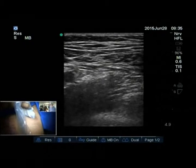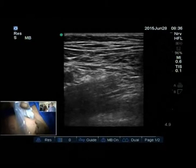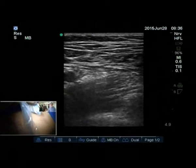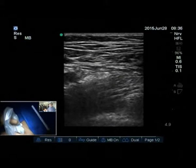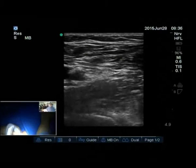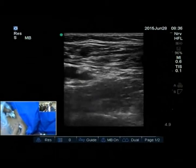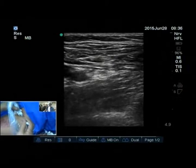And also the other thing for in-plane approach is you can already do a subcutaneous tunnel underneath the skin before you get to the femoral artery. For catheter technique, that will be very helpful. So that's what I usually do. For this lady, I'm using an 8 centimeter needle. Generally speaking, a 5 centimeter needle is quite sufficient.